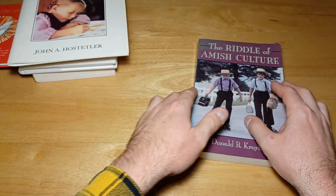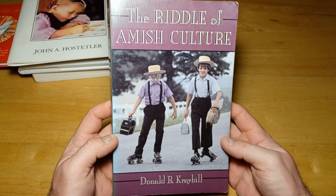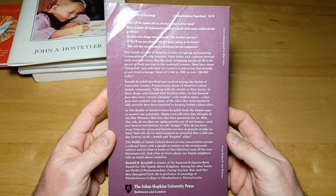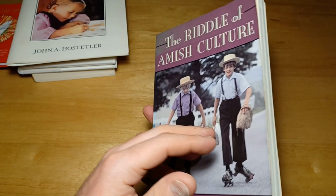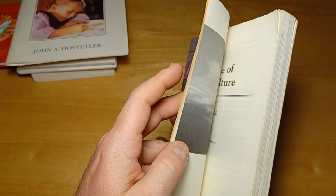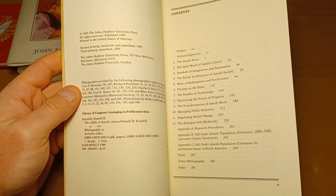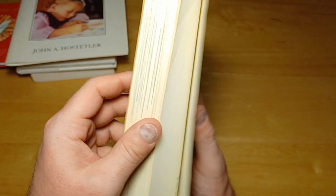And then the last thing is The Riddle of Amish Culture by Donald B. Kraybill. This is from 1989, and just looking at what they had written in the back here, it sounded like it would be an interesting look at how the Amish differ from the English population. This is an older edition. It has been updated since, but again, buy that brand new, it costs money. This was $3, so I'll check this one out. This will be helpful.